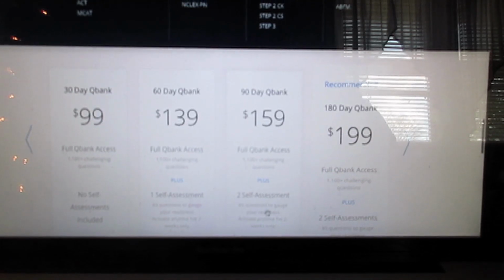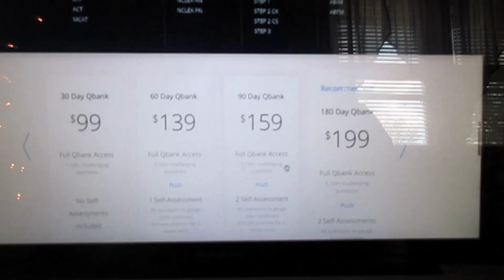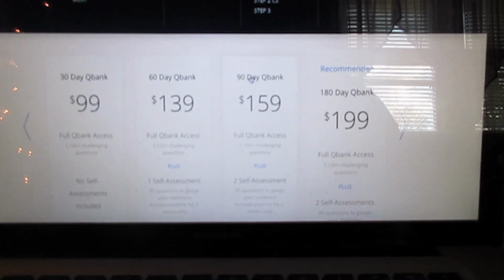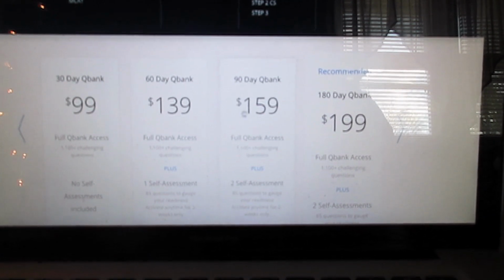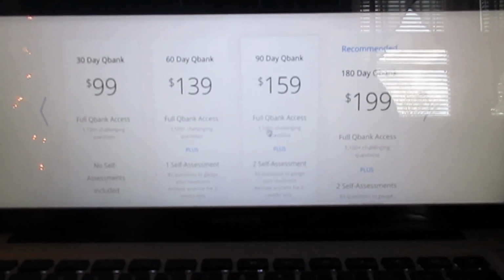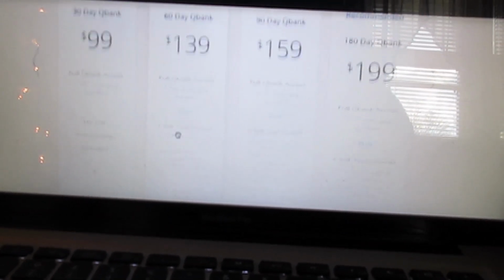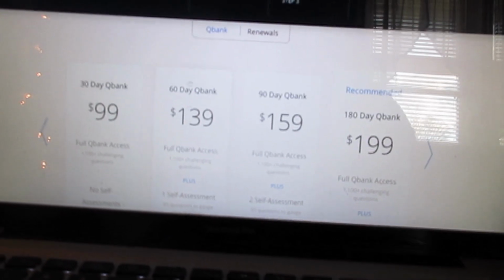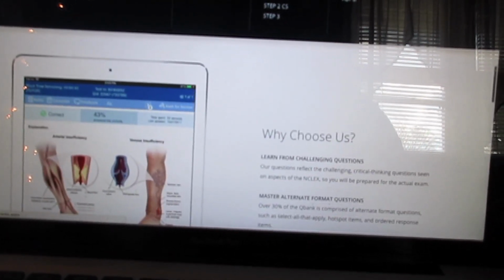This one, you get 2 self-assessments and a little bit longer. So say you want to start practicing questions while you're still in school. I mean, 90 days is kind of the basis for when you have to take your NCLEX after you graduate. At least in my school, I think it's 90 days after you graduate. But I went with this option. So, yeah, we have that, which is great. So let's go to my account.